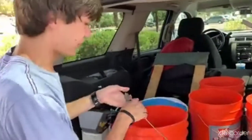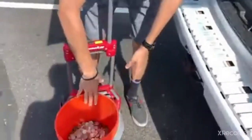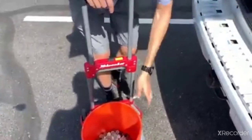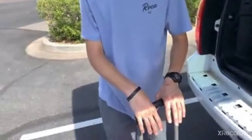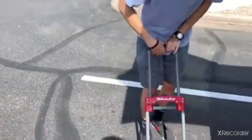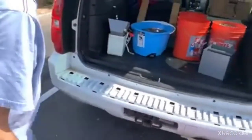All right, guys, we are taking our first bucket of quarters. Holy moly. So we can only fill the buckets up to this much, because they're really heavy. There's no way we can carry this. So we're just going to do the first one kind of light, just to see, because we haven't even gone in yet. And then, oh gosh, there's stairs. Hopefully that's not a problem, but we'll do our best. Let's go check it out.